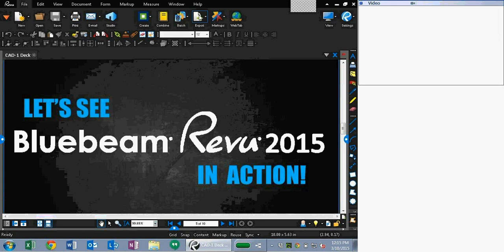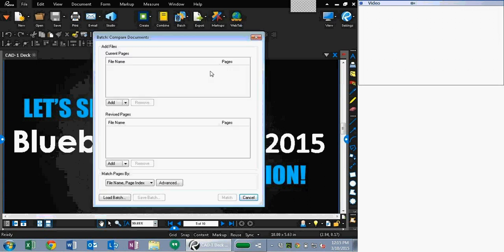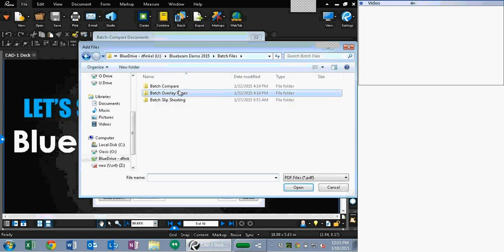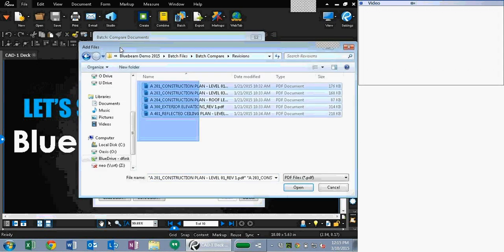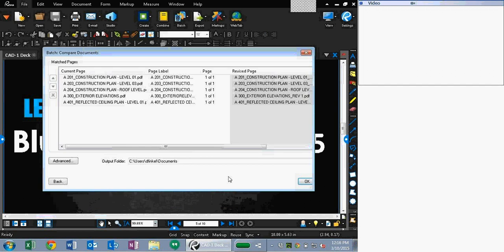So I'm going to go to File, Batch, and do Compare Documents. You're familiar with this workflow at this point. I'll add the originals, add in the revisions, and click on Match. Just like with overlay pages, a window will appear showing what pages will be compared, and I can adjust these pages manually as I need to. If it didn't match them up correctly, I can click on these arrows and move them up and down.